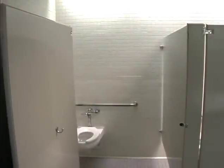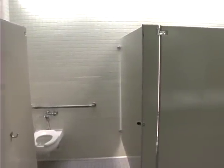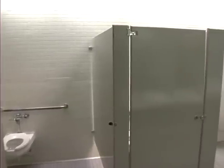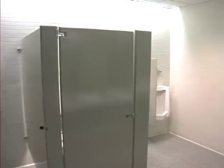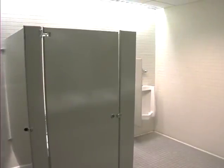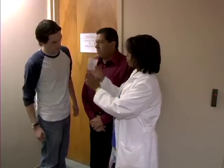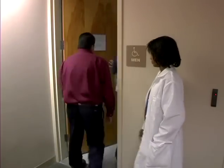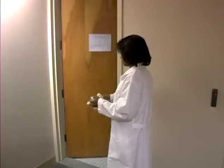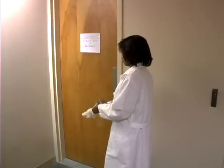For a monitored collection, the room must be secured to ensure that no one besides the donor and the monitor enters the room during the collection process. You may hang a collection in progress or similar sign to let others know that the room is occupied. While the donor provides the urine sample, the monitor must be in the multi-stall bathroom. The monitor must be outside the donor's stall with the door closed. The monitor does not watch the donor urinate in a monitored collection.